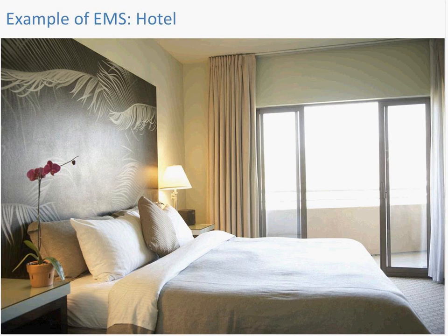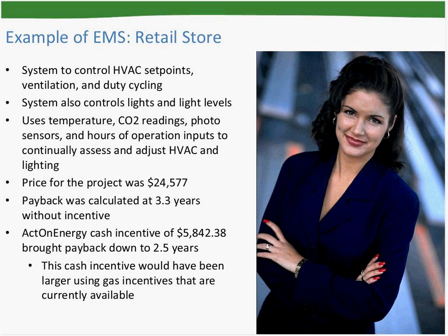So Chris is now going to provide an example of an energy management system in a retail store. Thank you, Nate. In this retail store example, the system controls the HVAC set points, the ventilation, and duty cycling HVAC. It also controls lights and light levels, and uses CO2 readings, photo sensors, and hours of operation input to assess and adjust the HVAC and lighting.